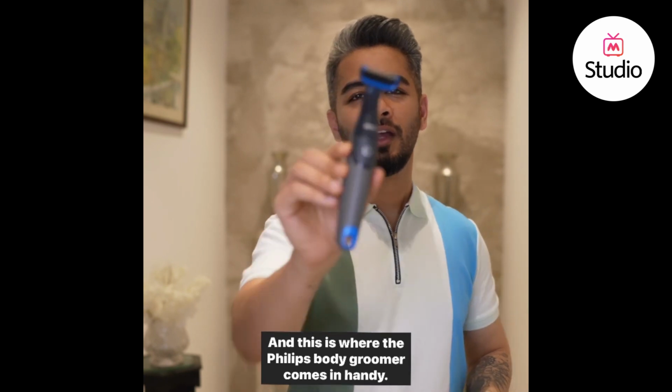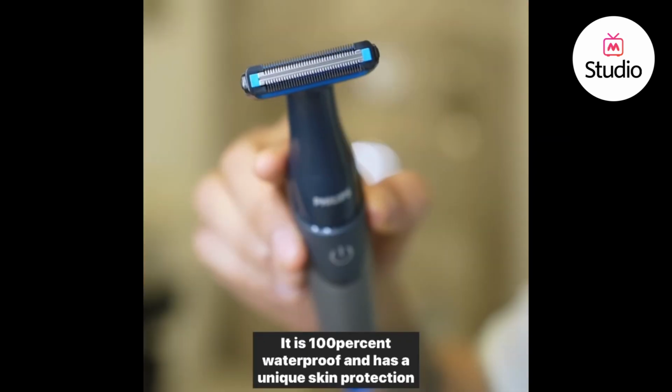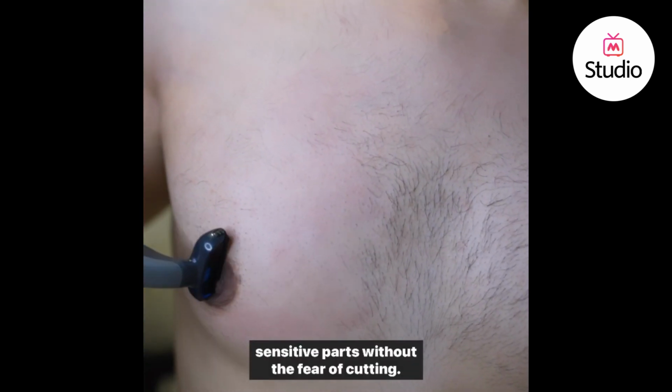And this is where the Philips Body Groomer comes in handy. This will take care of all your body grooming needs. It is 100% waterproof and has a unique skin protection system. You can trim your hair in bi-direction and even over sensitive parts without the fear of cutting.